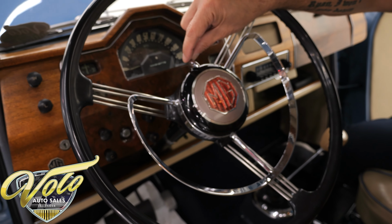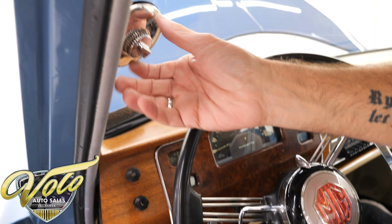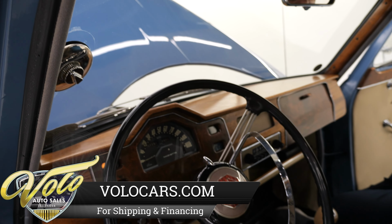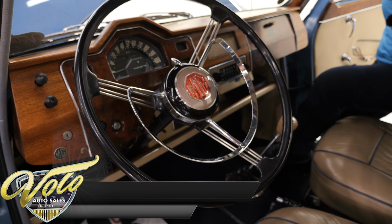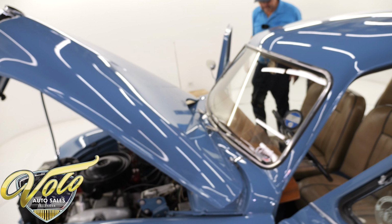These are your turn signals. And then this thing right here, you actually unscrew it and screw it and it suctions to the windshield. That's what they use in England to show that your taxes have been paid on the car. As we have registration stickers, they have tax stickers.